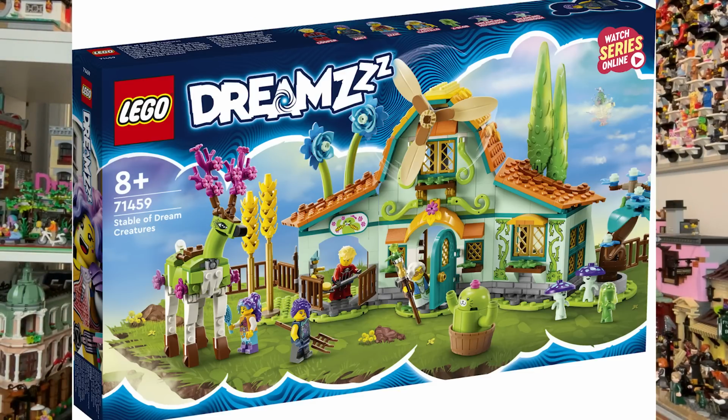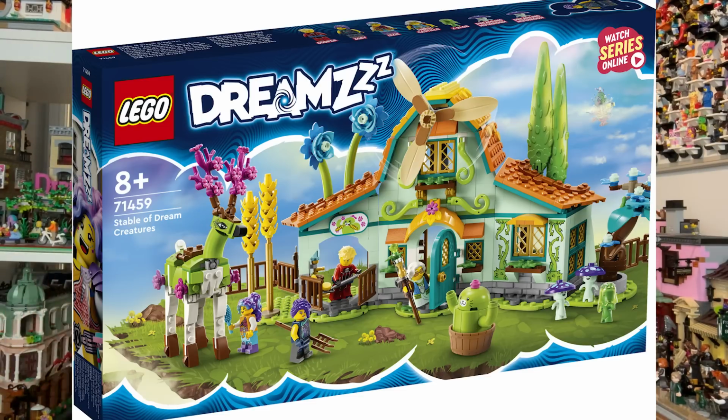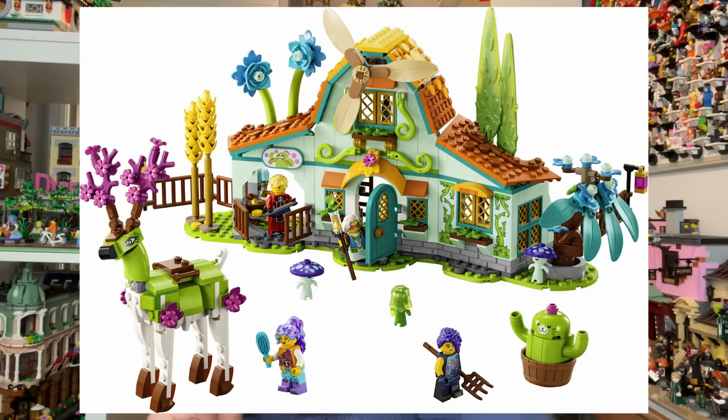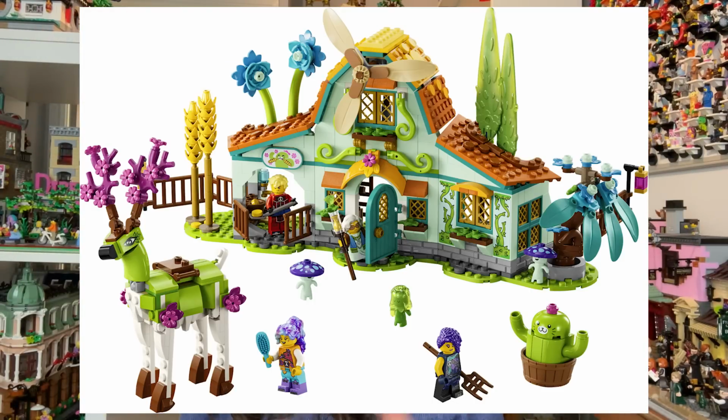I love the amount of figures you get in a set. I love the way that they make these windmills. I'm pretty sure those leaf things at the end of the windmill blades are new elements. Obviously we have those new weird molded elements used as trees here, which I think is really effective. I love the flowers that just come out at the back. Mrs. Castillo looks awesome. She's so cool. I love the blue door. There's so much to love.